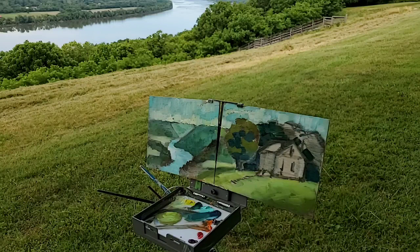Because I didn't... I got lost in the composition. Sure. Which is bad. So anyway, I thought I'd walk away from it. Walk away from it, walk away from it.